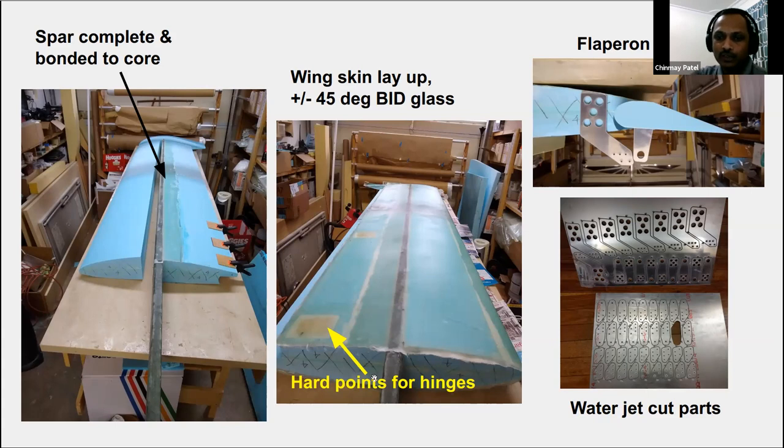So then I was able to do the top skin, which is on the bottom side of the picture in the middle. And then after doing the top skin, you can gouge some foam out to put hard points for the hinges and then do the bottom skin. And at this stage, I was proficient enough with the layups that this is about a 9 feet by 2 feet layup, but I was able to do it solo. So it's helpful to start with smaller parts first so that you can afford to throw them away or you can afford to learn on them.